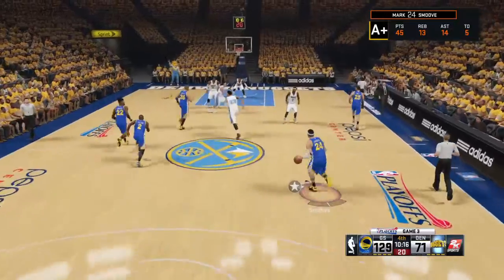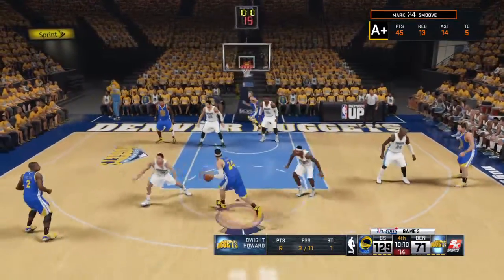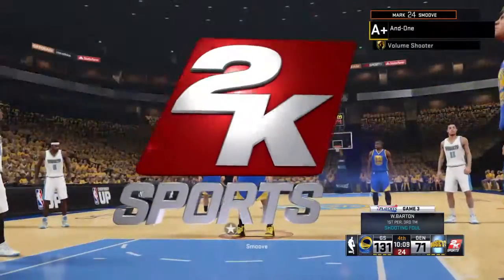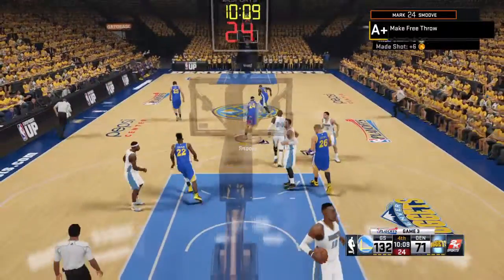I think the game plan needs to change here, guys, if they're going to get out of the hole, because he is not helping their offense. Smoove, and the bucket counts, and he's on his way to the free throw line. Try to make it a three-point play. Boy, they look helpless defensively.